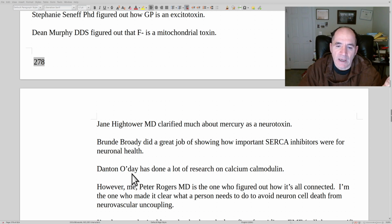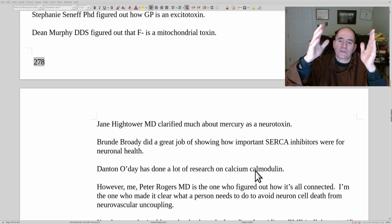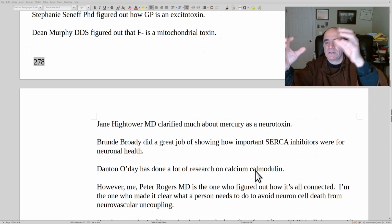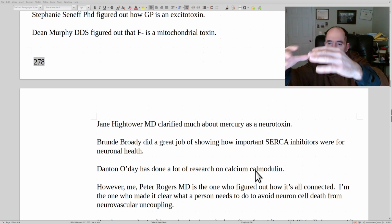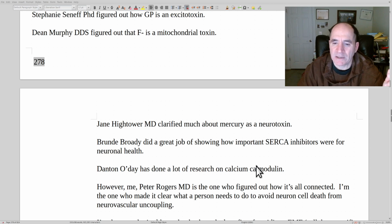Okay, Danton O'Day, he's another researcher who's done a lot of good work on calcium calmodulin, and we didn't even really get into that. That's the whole idea of the metabotropic receptors. There's ionotropic receptors for glutamate that open up ion channels, and there's also something called metabotropic receptors that run through a cascade of reactions. They have some similar effects, though, to increase cytoplasm calcium.